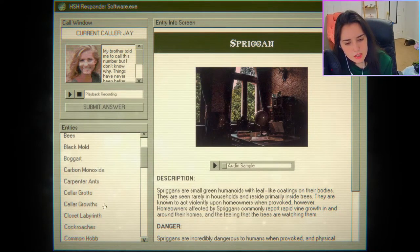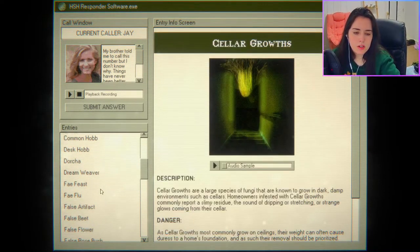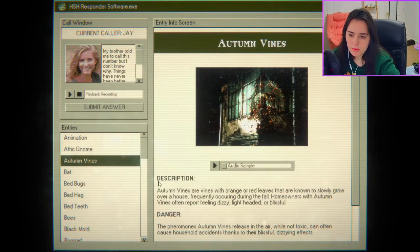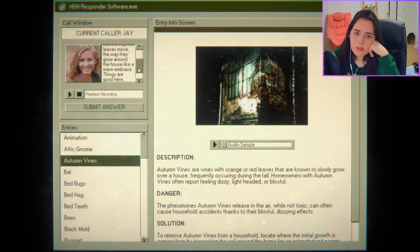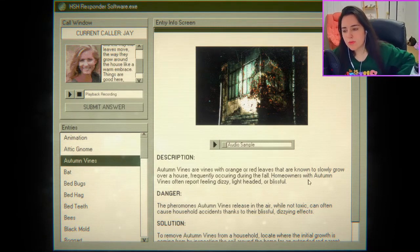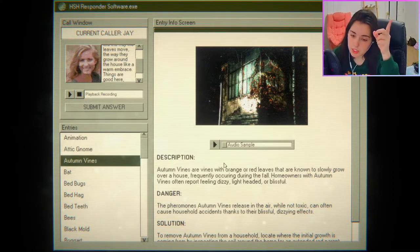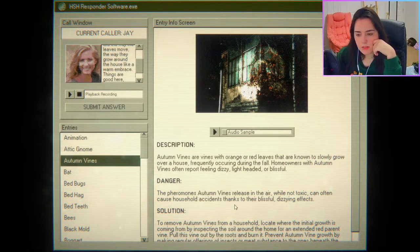What's that vine called? I never really read on it. It's not cellar growth. There's something about autumn vines. Is it autumn vines? Oh, blissful. Autumn vines are vines with orange and or red leaves that are known to slowly grow over the house. Let's see. They're growing around the house. Okay. Frequently occurring during the fall. Homeowners with autumn vines often report feeling dizzy, lightheaded, or blissful. Blissful. The pheromones of autumn vines release in the air, while not toxic, can often cause household accidents thanks to their blissful, dizzying effect.